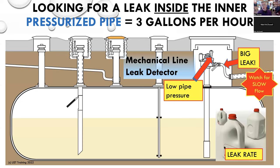And so you as an operator or an inspector, if you have a mechanical line leak detector, you just need to know that it is looking for a 3 gallon per hour leak. And the indication is that the pump is now running really, really slow. The customer, instead of getting 10 gallons a minute, is now getting 3 gallons a minute, and they get frustrated and they talk to the clerk and cashier, and they talk to the manager, and they call the service provider, and on it goes. And so the only thing this device is meant to do is frustrate someone enough to tell someone to then go make a call.